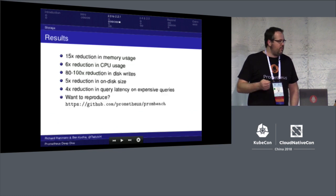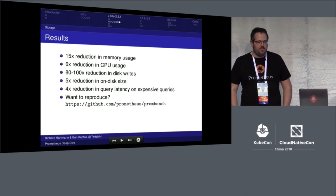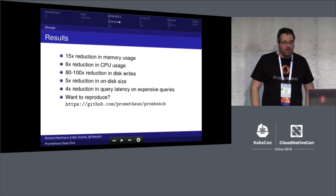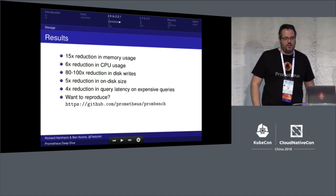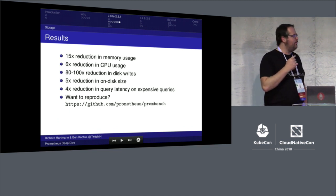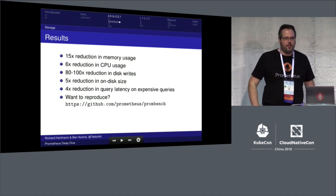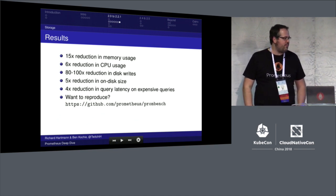And the result was, drum roll, a 15 times reduction in memory usage, 6 times reduction in CPU usage, up to 100 times reduction in disk writes, 5 times reductions in on-disk size, 4 times reduction in query latency, and we actually can reproduce those results. If anyone doesn't trust us, of course, people tend to not trust us on these numbers, but they are actually really real numbers.